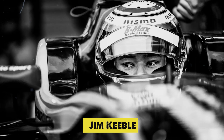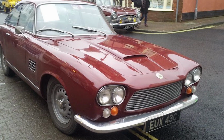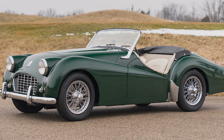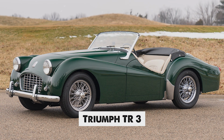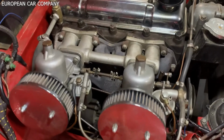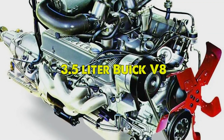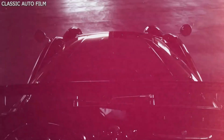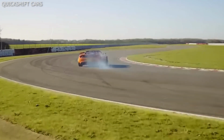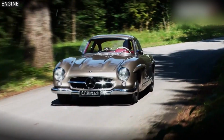Enter Jim Keeble, a talented engineer and former race car driver. Keeble had been working on a special project that would catch Gordon's attention. He had taken a Peerless GT, a British sports car that used Triumph TR3 mechanicals, and decided to give it a significant upgrade. Unsatisfied with the performance of the TR3 engine, Keeble replaced it with a larger, more powerful 3.5-liter Buick V8. This modification was a stroke of genius. The combination of a lightweight British sports car with a powerful American engine created a vehicle with exceptional performance.